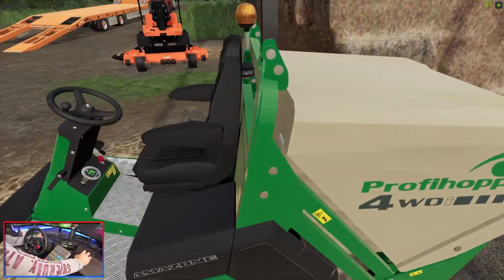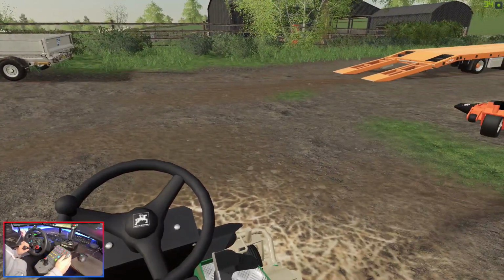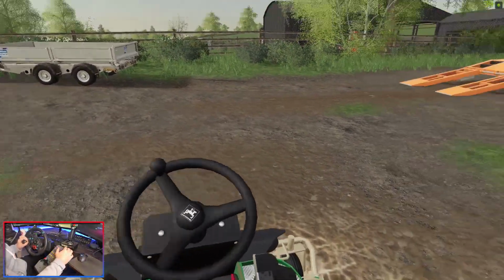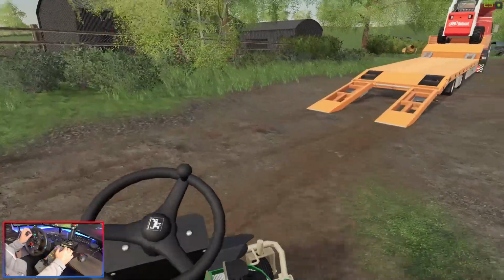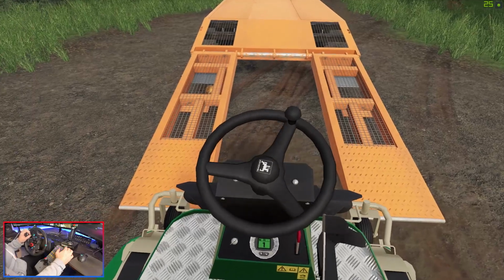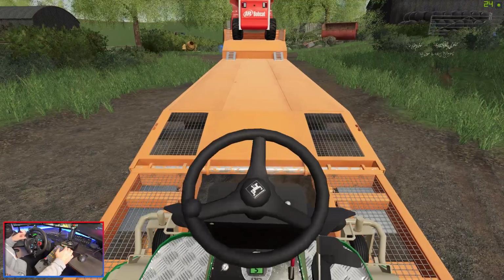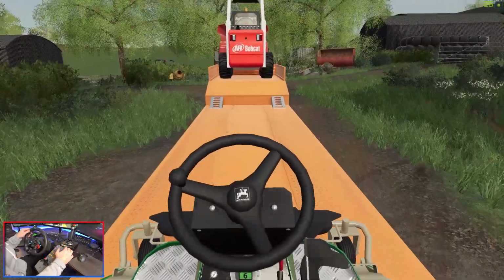The Amazon Profi Hopper. Love this thing. Let's get it turned on. Let's remove the brake here, the handbrake. Now I need to be careful of this front here. If I go up too fast, I might damage the front. Let's see if we can get those guide wheels on the ramp. Yes. Oh, nice and easy.